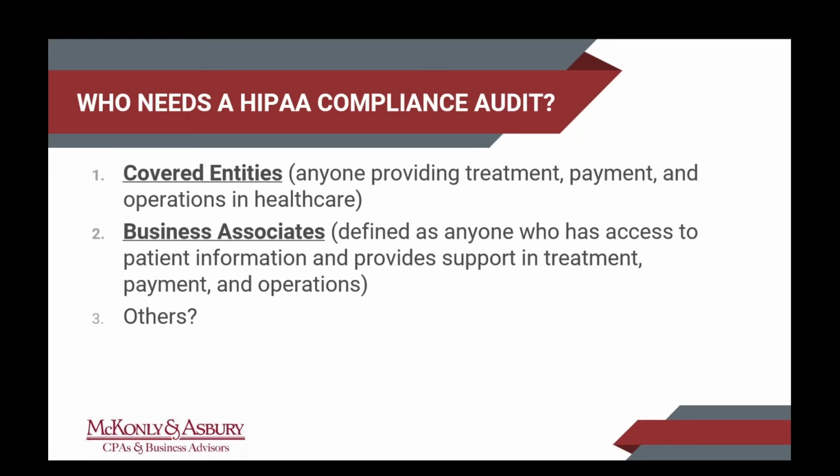Great, thanks, Dave. And there are others here. What are others? Subcontractors. So say for us, a CPA firm, if we contract our data in the cloud, that would be a subcontractor. There are a lot of subcontractors out there that probably don't even know that they should be HIPAA compliant.